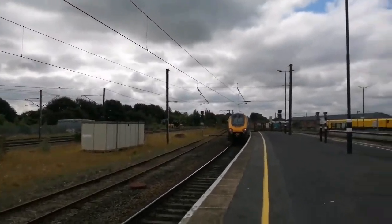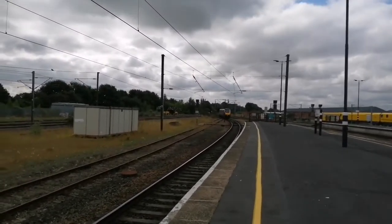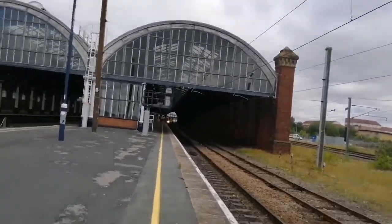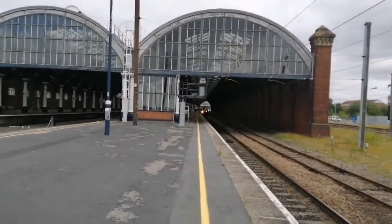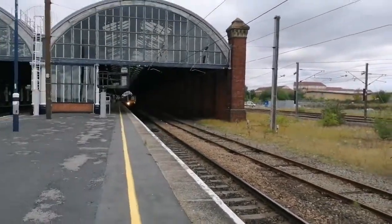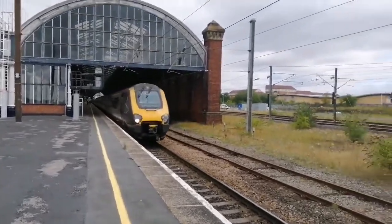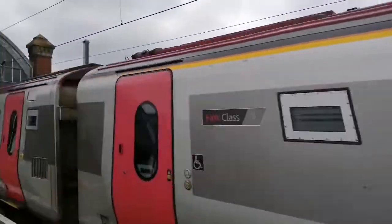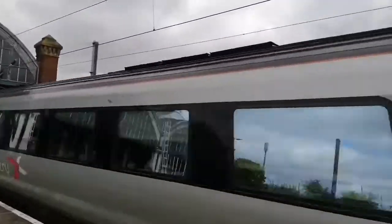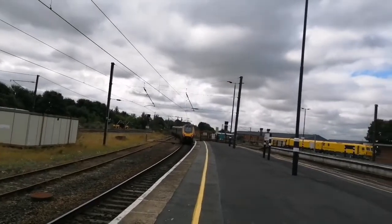22136 off to Banbury. Next service to depart is the CrossCountry service to Plymouth from Glasgow Central. Double one, 32. Off to Plymouth. Nice old trek that.